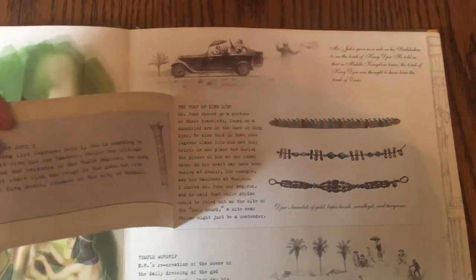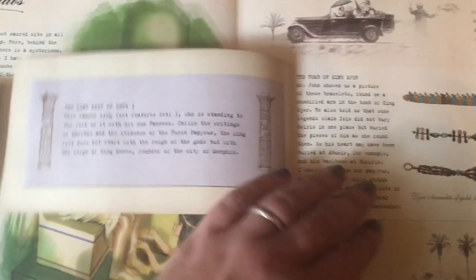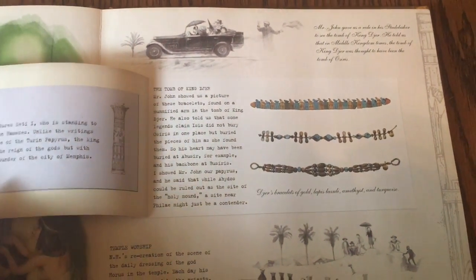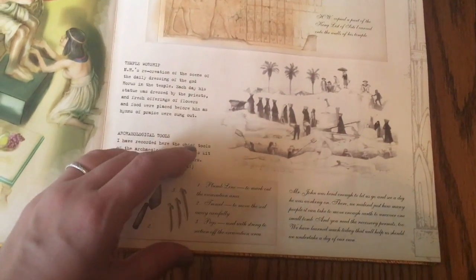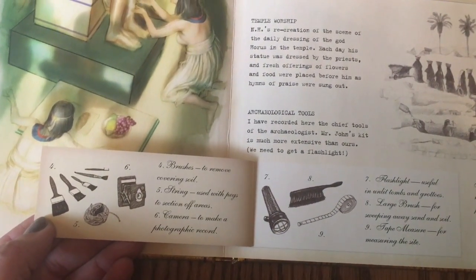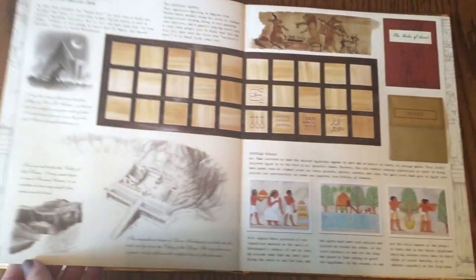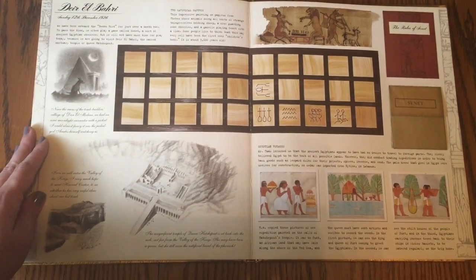And in here we also have things you can find inside the tomb. It talks about different jewelry and columns and different things that were buried with the dead. Down at the bottom we have some archaeology tools. So this is really neat if, like, there's a kid reading this who's really into archaeology. They can see all the little brushes and flashlights and scrapers and different tools. This is a really cool page. It's one of the more interactive pages that I've seen.